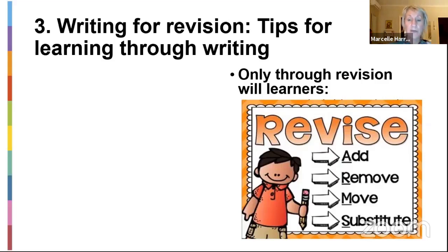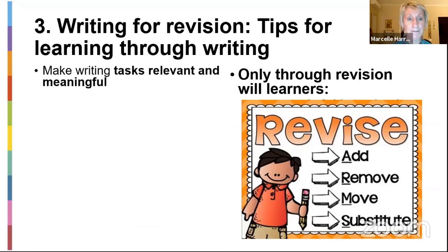They've got to add things, they've got to remove things, they've got to move things, they've got to substitute things. This is actually why I like MS Word, because I can always do that with a click and drag: a word here, take it there, take it out, delete it. So we can revise very easily using different software.